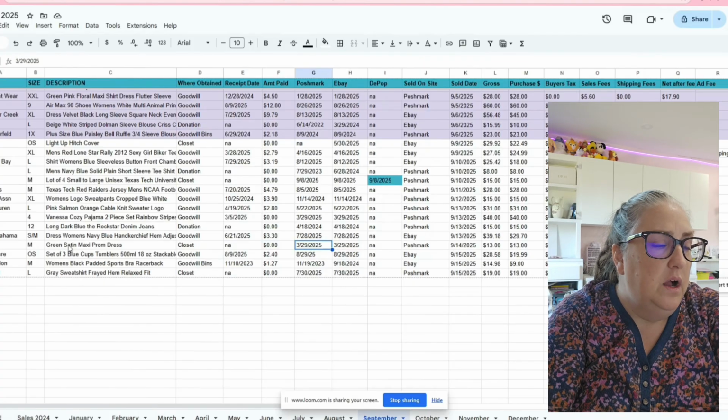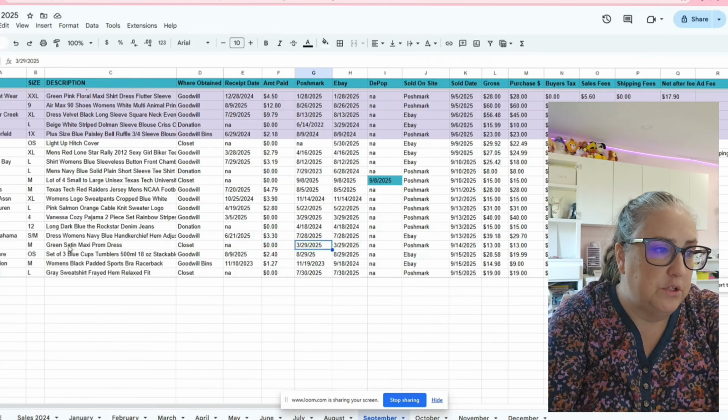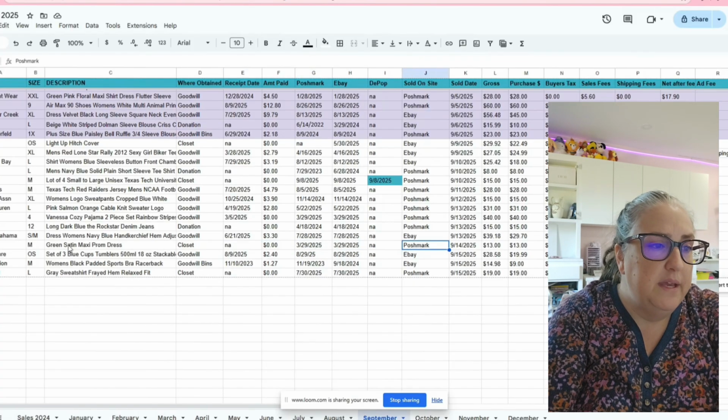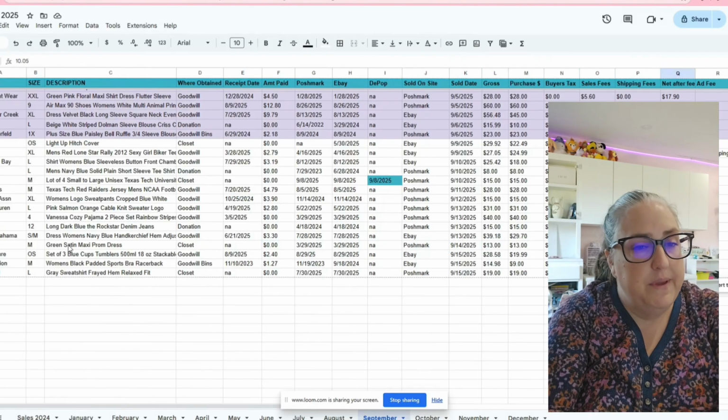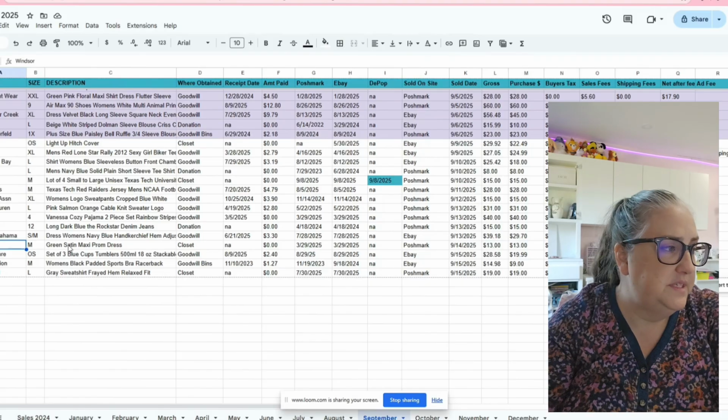I posted it on March 29th of this year, 25, to Poshmark and eBay, and it sold on Poshmark on September 14th for $13. I made a profit of $10.05.